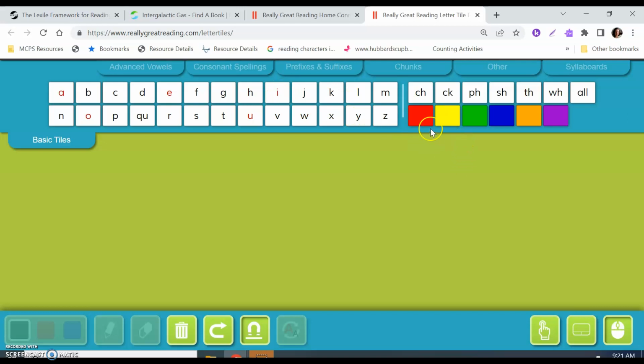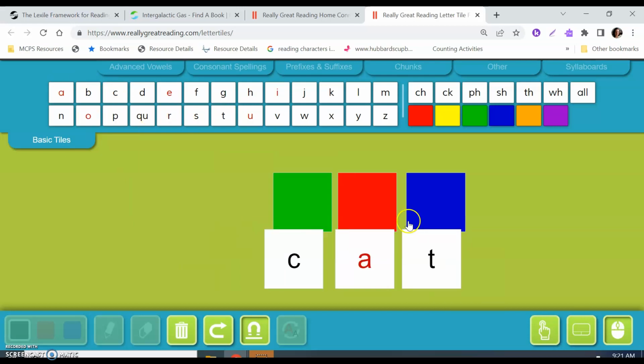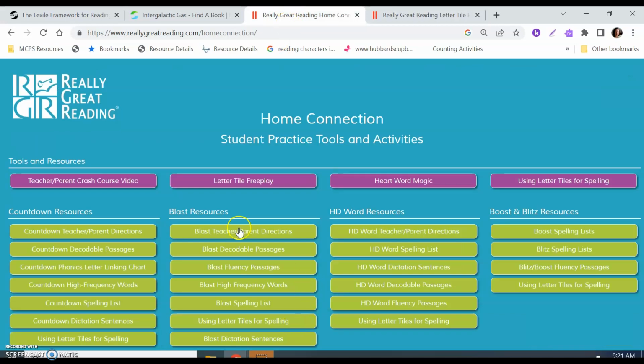One thing I want to pull your attention to is the red tile. The red tile always is associated with our vowel sound. So if we're doing the word cat and our children are building it at home and practicing, we always start with the sound tiles first. Those are our color tiles. And then we associate the sound k, a, t. And then we assign our graphemes C, A, and T. Letter tile free play is a wonderful way to practice utilizing the tangible resources that we use in school.